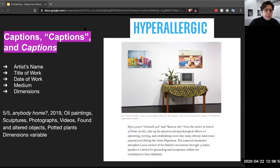So we're going to start with captions. This is the most simple format in terms of artwork. A lot of galleries will have an artist checklist of images, or if your work makes it into a publication, it will need to be captioned. Captions are helpful because they help anybody looking at the artwork image, even if they don't read the article, to know who made the work, what it's called, when it was made, all these facts that can get lost in translation, especially on the internet.